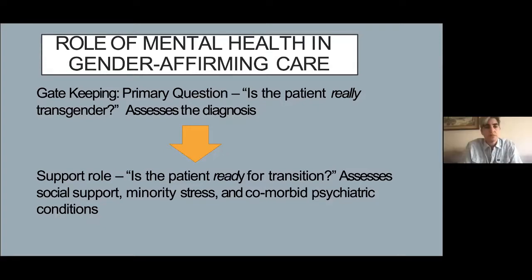So now it's more of a support role. Is the patient ready for transition? If you have real questions about whether they're ready, if they're going to need extra support, transition is a big deal in someone's life. It's okay to say, I think it'd be good for you to see a therapist, or for you to see our mental health clinicians in the transgender clinic. That's okay for you to do.